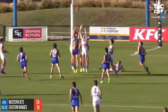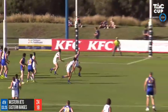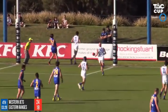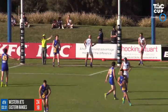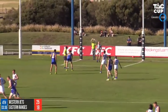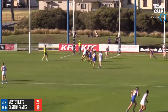Long king up forward. Little bit of jostling. Snap it goal. Snap it goal. Bouncing. Touched, I think. Touched. Behind. Got a little bit excited there, Crooksy, for a point. Well, we haven't had a lot of AFL Draft Central goal of the day.